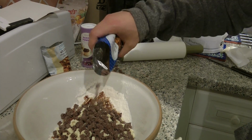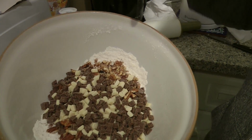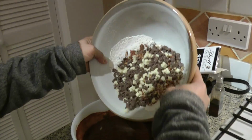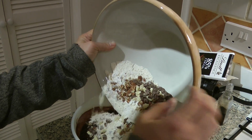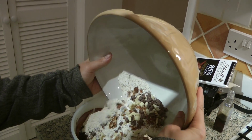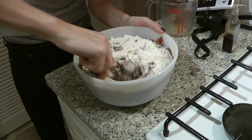Yeah, a bit more. No, save some for us later. Okay. Right, we want to take this mixture and then fold it in with the melted chocolate and the vanilla essence and the eggs. And I'm going to do that. Right, so if I pour that in, let's see your folding action then, Soph.